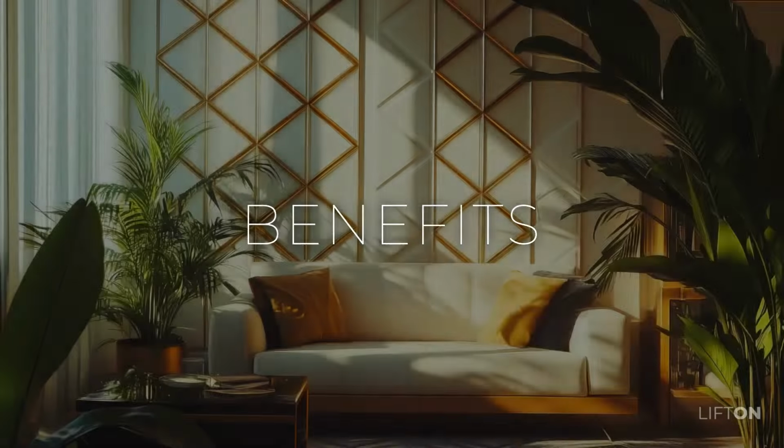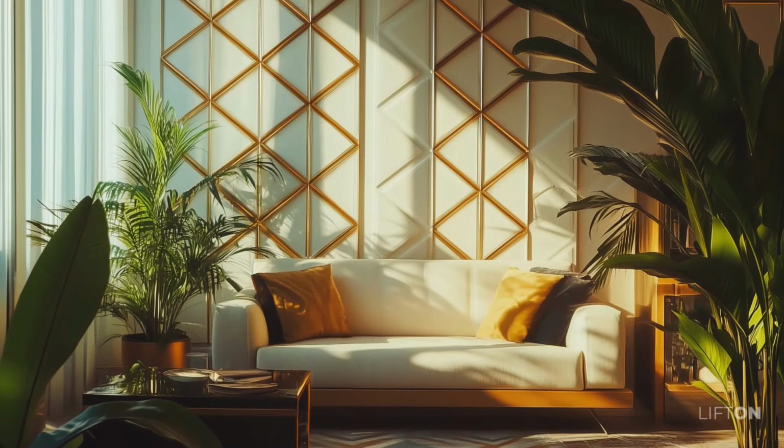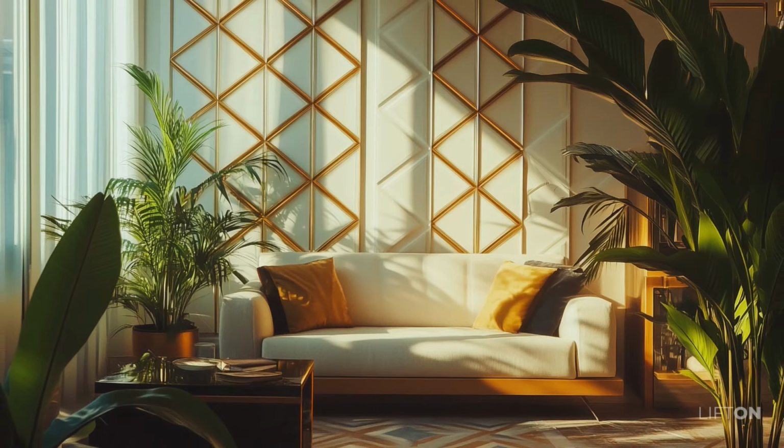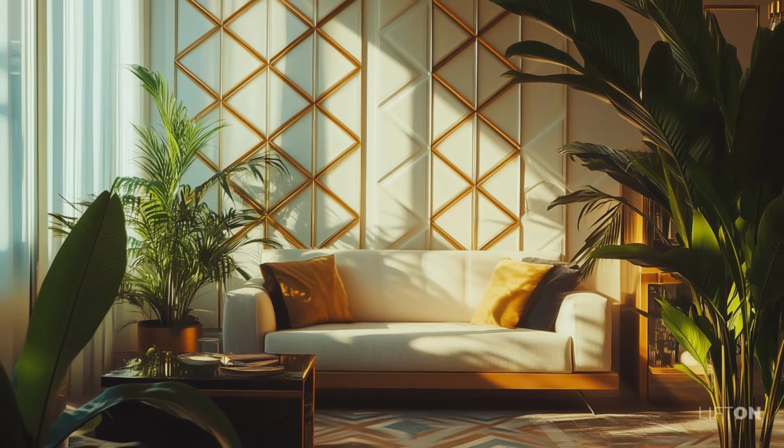Benefits. So, why should you bring this iconic style into your space? Here are five main reasons why new Art Deco is worth embracing.